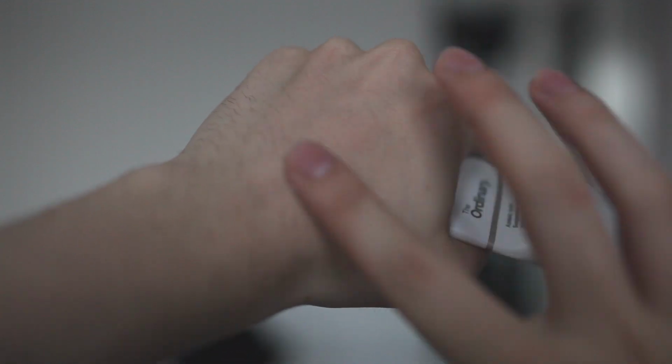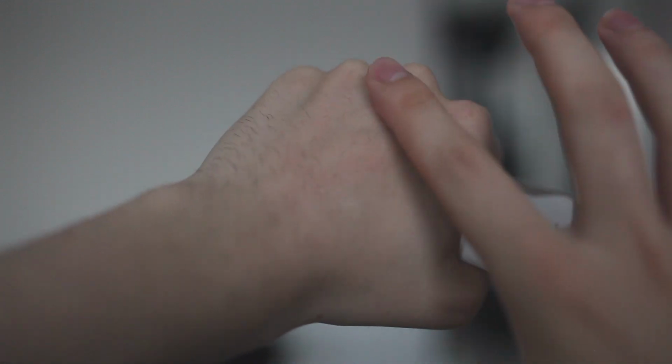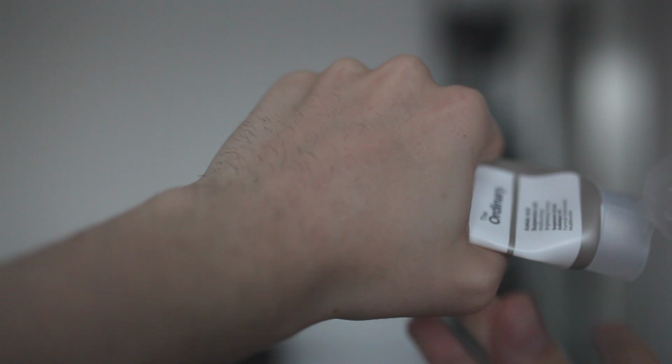The way I found is the best way to use this is as a spot treatment. So if you have a pimple somewhere, just get a bead of it and just tap it right on top. Whenever I've used this overnight, the next day the pimple has either stopped growing or has shrunk. And I was actually really surprised at how it managed to minimize my pimples.